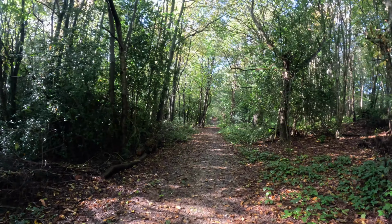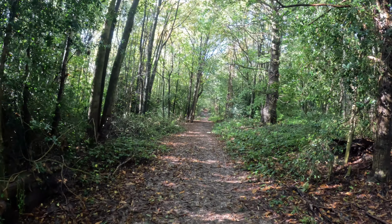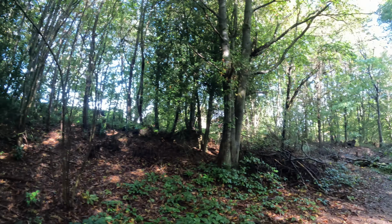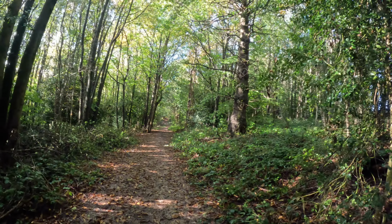This is what the rides are starting like. They're not too overgrown as it is, but I believe they've got a grant to get these widened off. You can kind of see the contrast there, the daylight coming in. I'll do a bit of a walk around video later on when they've made a bit more progress.